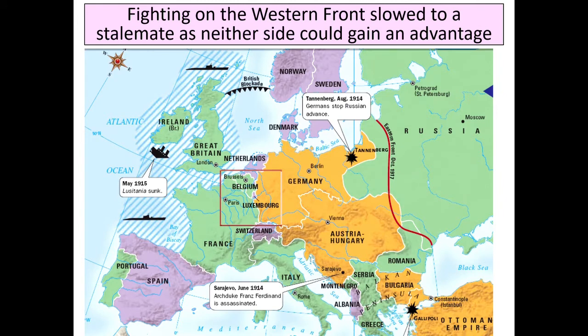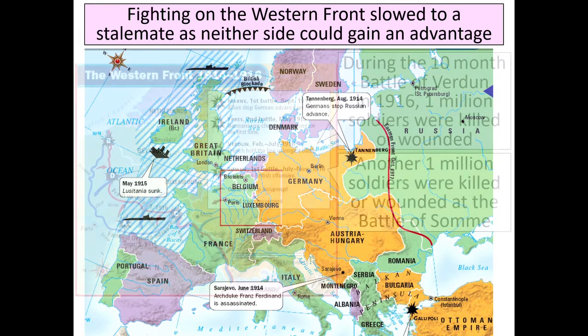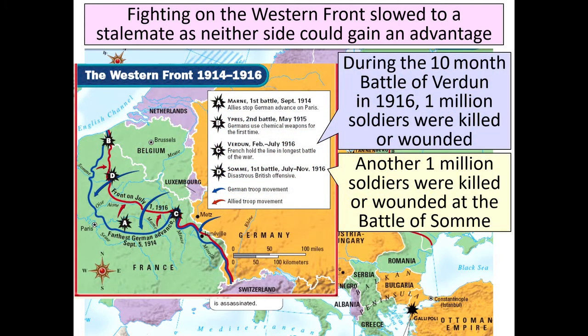No matter how badly they tried, no matter how many new weapons they tried, no matter how many people were killed, fighting on the Western Front slowed to a stalemate as neither side could gain an advantage. During the 10-month Battle of Verdun in 1916, 1 million soldiers were killed or wounded. And then another 1 million soldiers were killed or wounded at the Battle of the Somme.